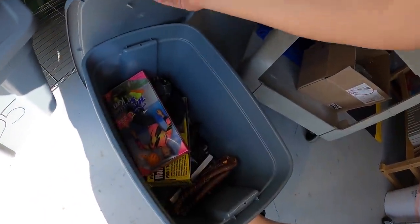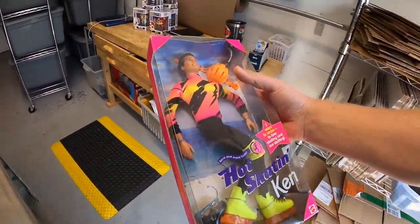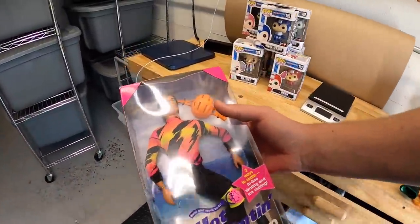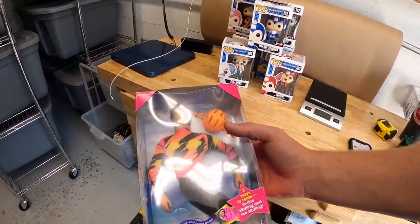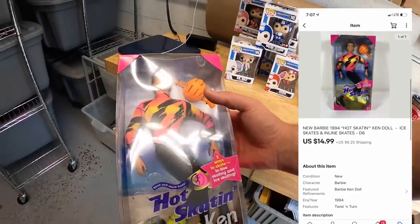Next thing's down here in D6. It is a Hot Skating Ken doll. Got this at a garage sale with some other Barbie doll stuff, and I think I just overpaid for them. Wasn't a great buy. I'm into this for a little under $9, and it sold for $14.99 plus shipping.